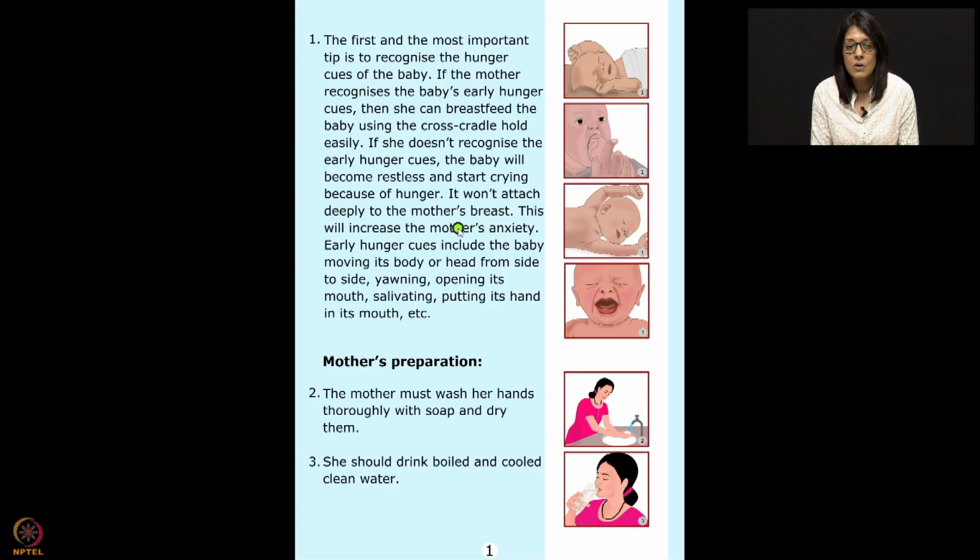Okay, so early hunger cues include the baby moving its body. The baby will basically squirm. And then the baby will turn his or her head side to side, trying to look for the breast. They'll open the mouth, and then they will start salivating. They'll start putting hands in the mouth, and then eventually it's crying. So when the baby is crying, that's the very last stage of hunger. You don't want to wait till the last stage, when the baby is crying, because it becomes too difficult.